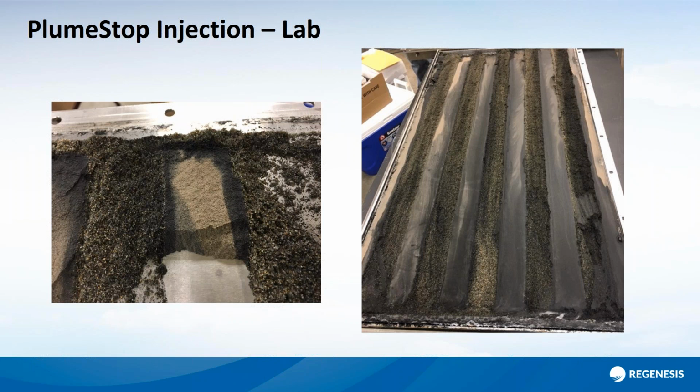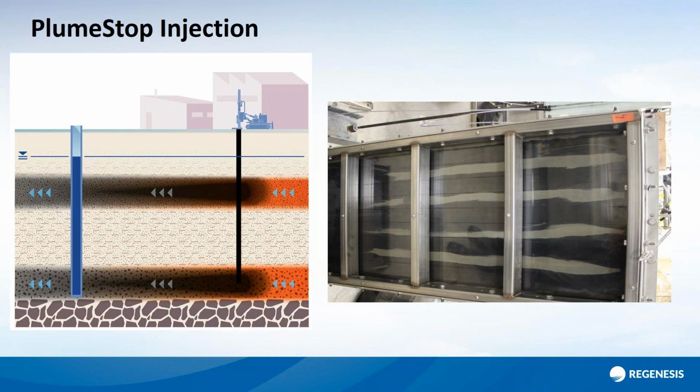So if we relate it back to our first illustration, you really get a nice feel for where we're trying to put PlumeStop, and we actually do see a little extra penetration into low K zones, but we're really trying to target those high K zones because we know that's where we're going to stop the contaminant flux and also be able to capture any back diffusion.